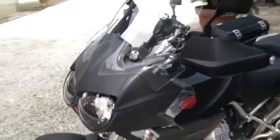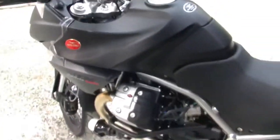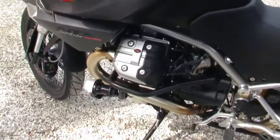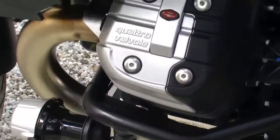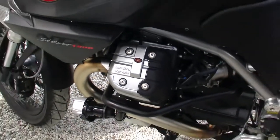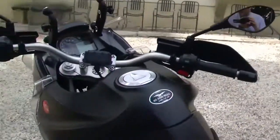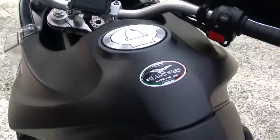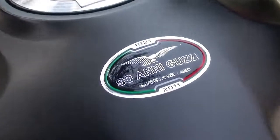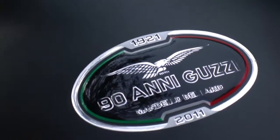Now we got Stelvio 1200 NTX with the four valve engine, quattro valvole. So it should move a little bit faster and sharper than the old one. And the old one wasn't a bad bike, wasn't a bad bike at all.